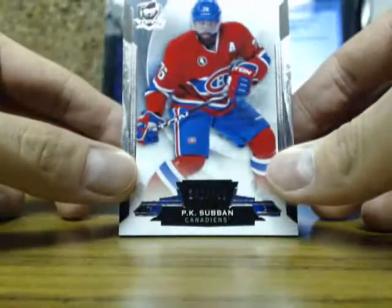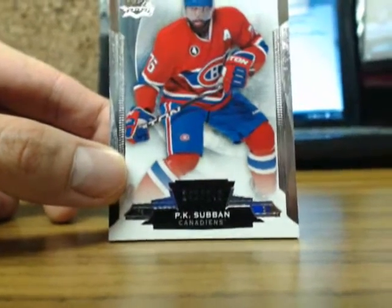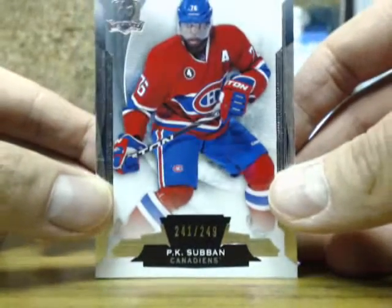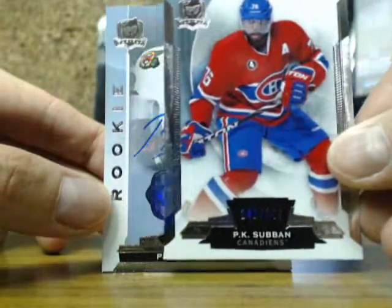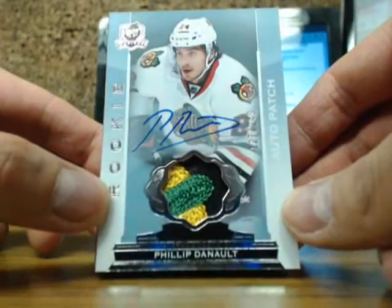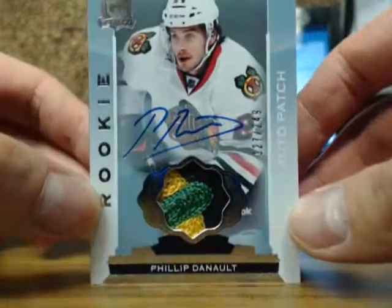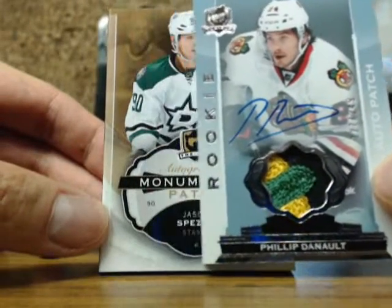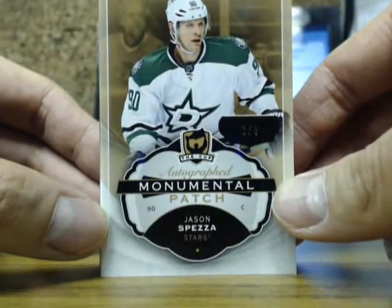So we start the break off with a base card of PK Subban. Sorry, I'm just going to tilt the camera up a little bit here just so you guys can see everything. So we start off with a base of PK Subban, 241 of 249 for the Montreal Canadiens. Second hit, absolutely filthy patch, going out to the Chicago Blackhawks of Philip Danault. Three color, 127 of 249, the Chicago Blackhawks.